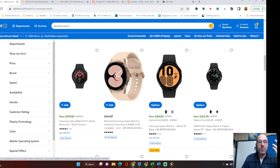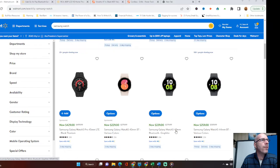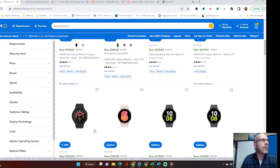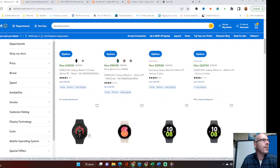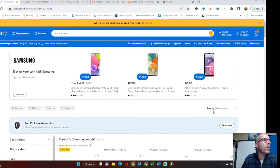And if you're someone like me who needs reading glasses, you need the bigger size anyway. Then over here, same thing. You're going to see the Watch 5, 40 millimeter, which is the smaller one, $229, larger $259, $400 for the LTE version. Unless you really want to pay for the service, skip the LTE, just get the Bluetooth. $149 for this one, 42 millimeter, still a little bit small. $249, $250 for the 44 millimeter. So that's that.